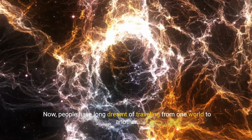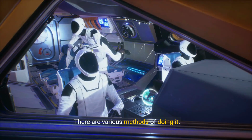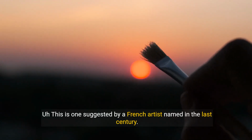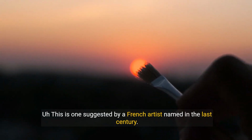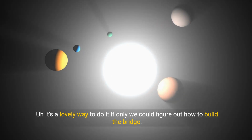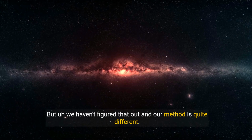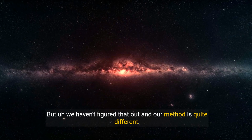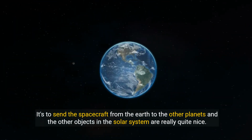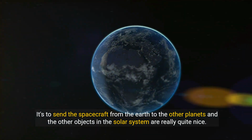Now, people have long dreamt of traveling from one world to another. There are various methods of doing it. This is one suggested by a French artist named Grandville in the last century. It's a lovely way to do it, if only we could figure out how to build the bridge. But we haven't figured that out, and our method is quite different. It's to send a spacecraft from the Earth to the other planets. And the other objects in the solar system are really quite nice.